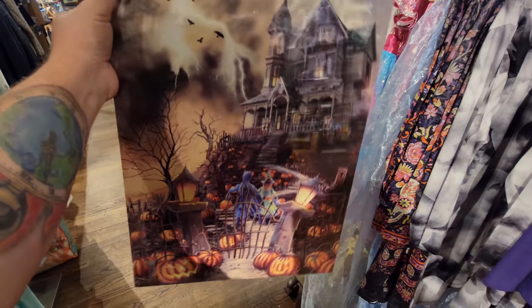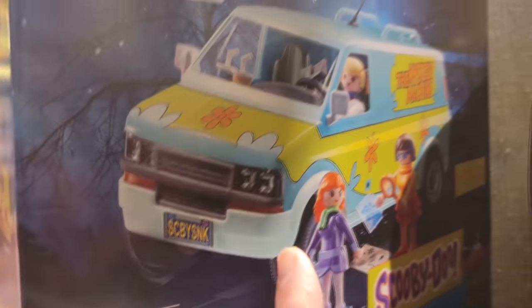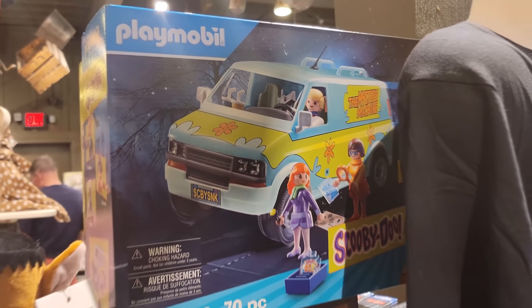Okay. Before everybody kills me and kicks me out before I get to eat, I'm gonna wrap it up. But yeah, I don't see any other Halloween-y stuff in here. I think my very favorite, though, is the mystery machine. So cool. Okay, bye.